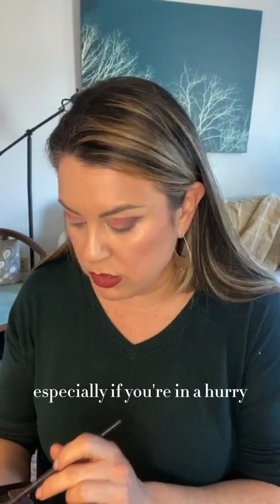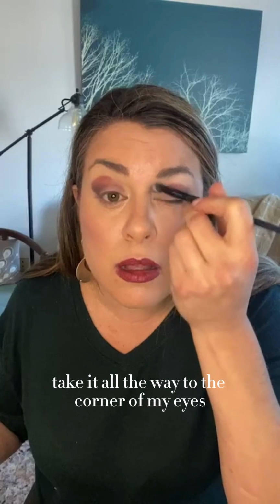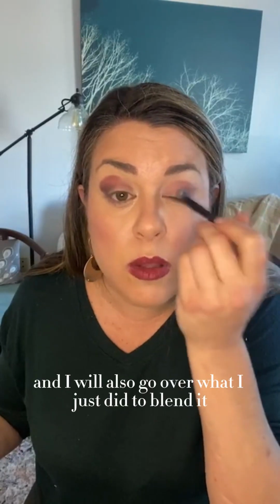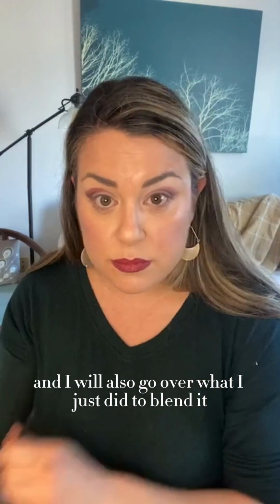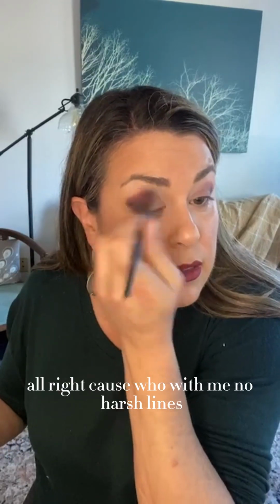You can blend with your fingers, especially if you're in a hurry. Okay. A little deep espresso to give it a little accent. And then with my all over eye brush in a light neutral color, I will accent my brows, take it all the way to the corner of my eyes, and I will also go over what I just did to blend it. All right, because say it with me, no harsh lines. I get so sick of hearing me say that, sorry.